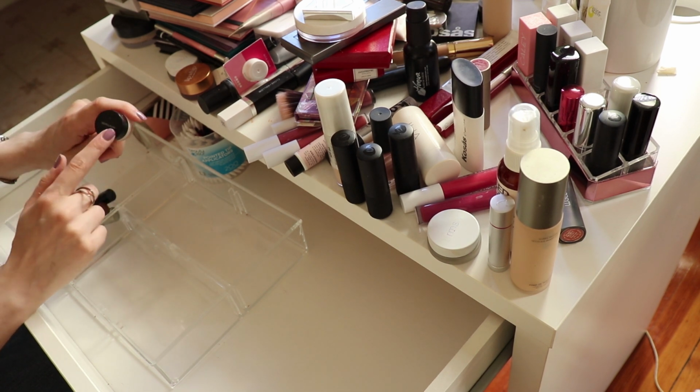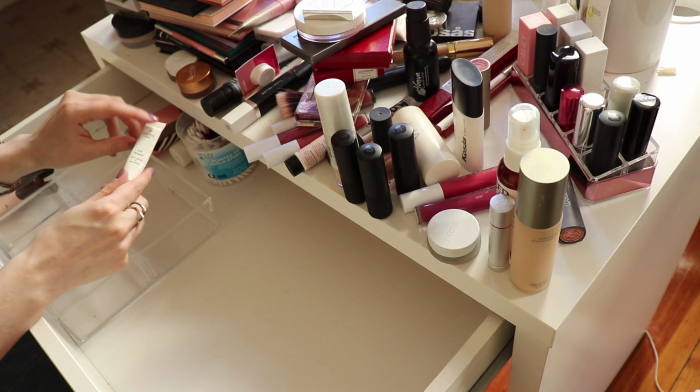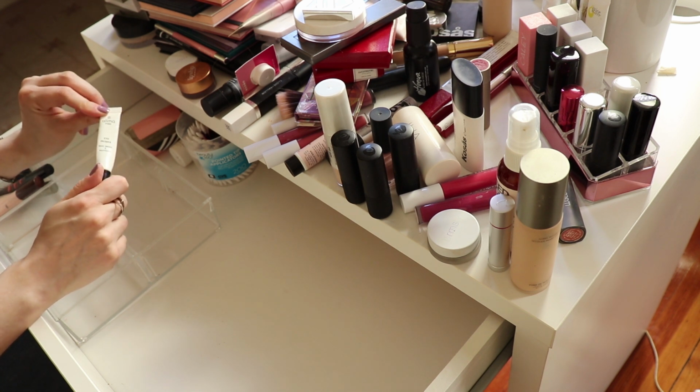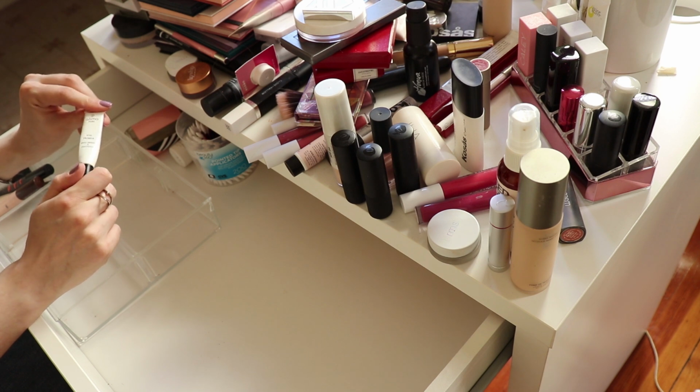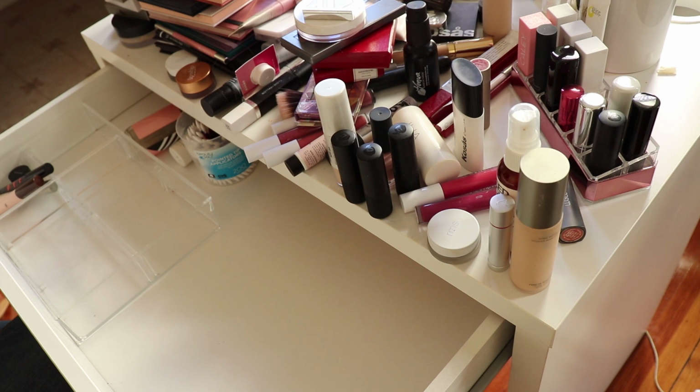I'm still kind of figuring out if I like this or not, but I will put this over in here as well. I also feel like this would be a good spot for my Lima Pure Eye Primer. I'm almost out of this, but I have another one as a backup already, so I'm just trying to finish this one off, so I'll put this with the concealers as well.